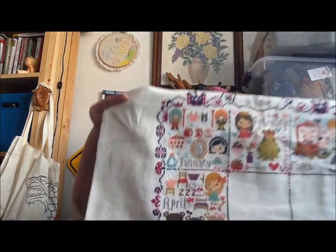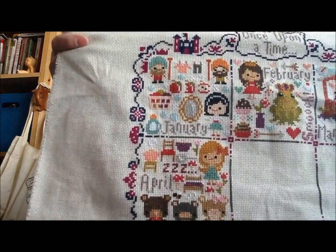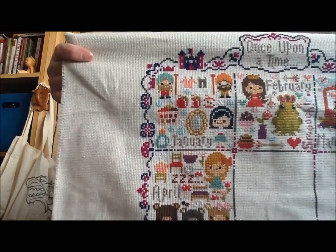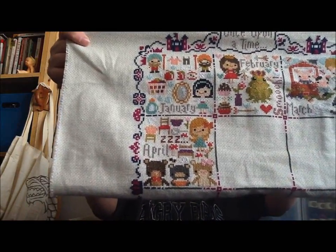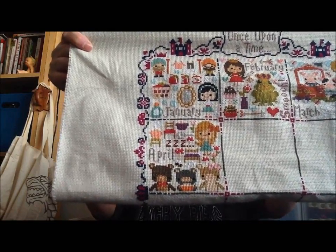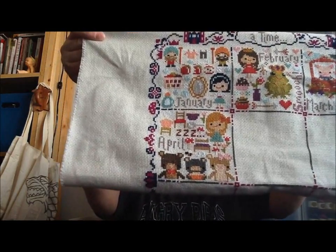Okay. Stitching. I finished April's month of Once Upon a Time in the Fairy Tale sampler from the Frosted Pumpkin Stitchery. Here it is. It turned out really great. I'm really, really happy with how it turned out. The Z's there are the sparkly red thread that I like to add.